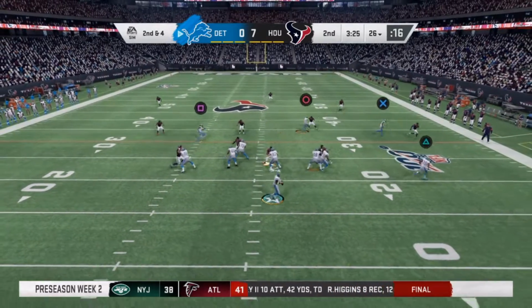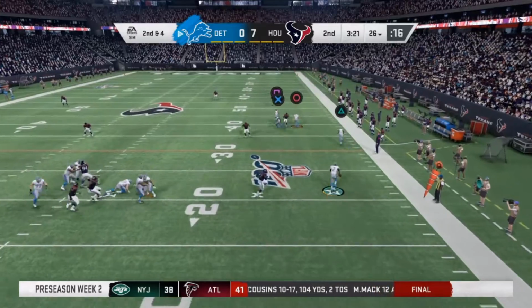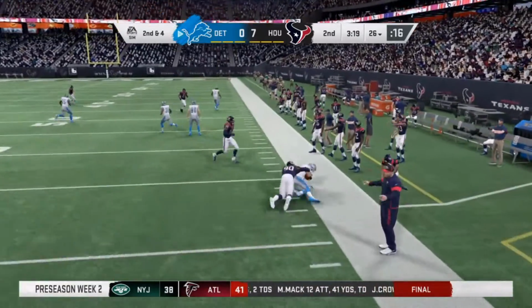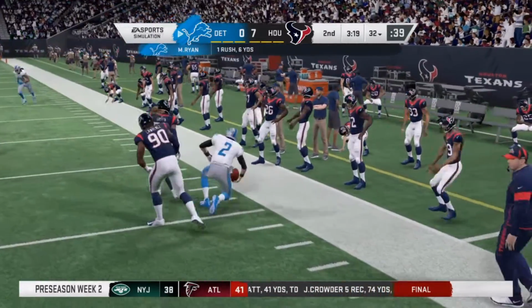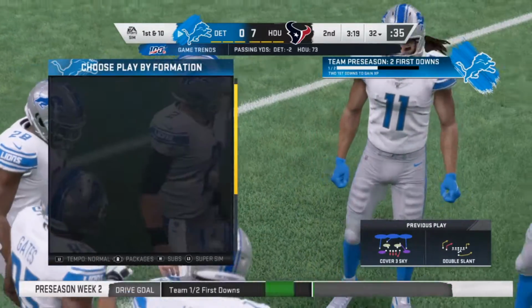From the 26, they'll line up on 2nd and 4. Here's Ryan. Eluding the pressure right. Maybe not exactly what they had in mind, but that scramble good for 6 and a 1st down.